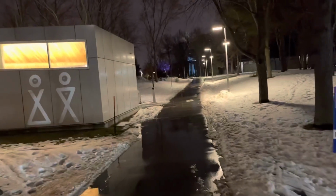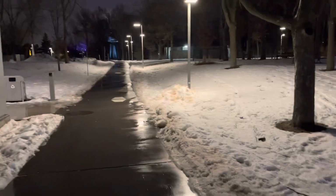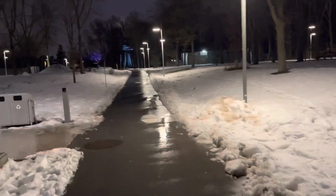I'll check out this path over here. Let's check over here. And I get it, it's human nature. We want to be happy, and there's lots of people that like to travel.